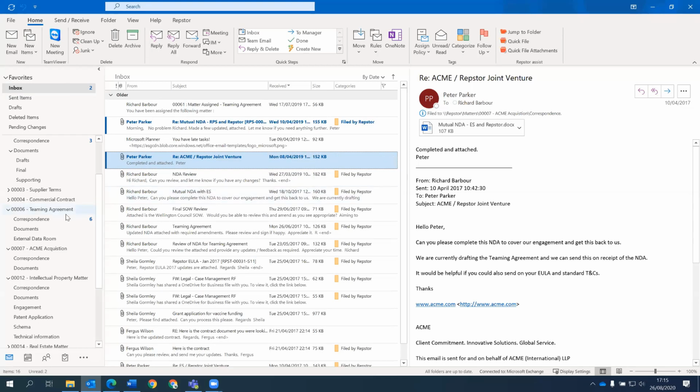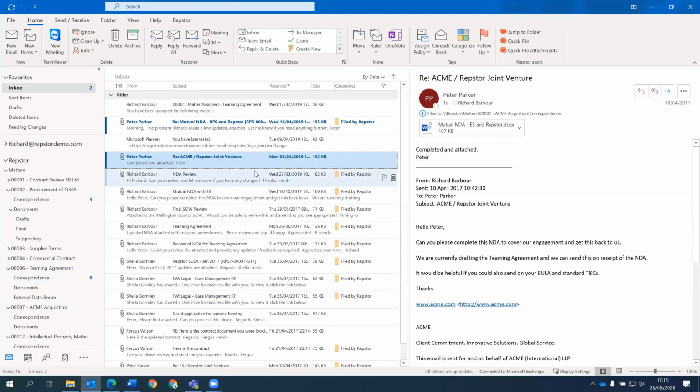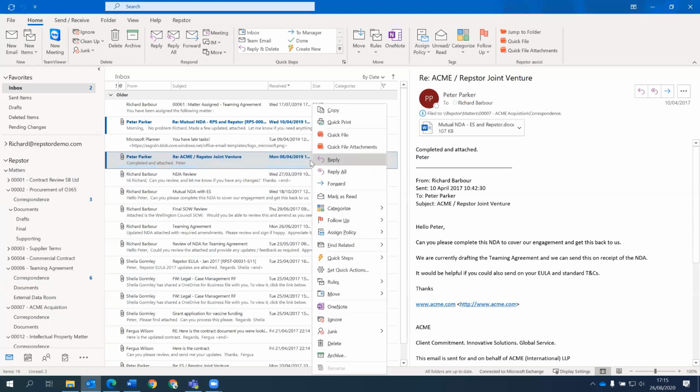It's a matter of simply drag and dropping that into the appropriate folder and having our product synchronize that back to SharePoint. But we recognize users are going to be filing to different areas of your SharePoint and have a number of folders presented through Outlook. With that in mind, we streamline the filing experience of emails by adding, first of all, into the right-click option, a quick file and quick file attachments, but also into your ribbon menu.